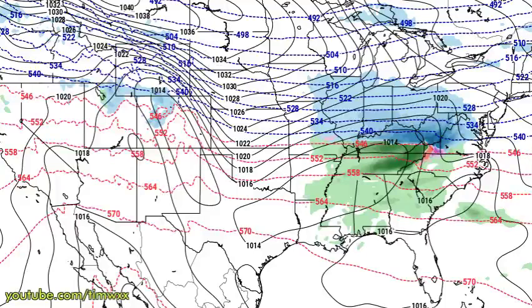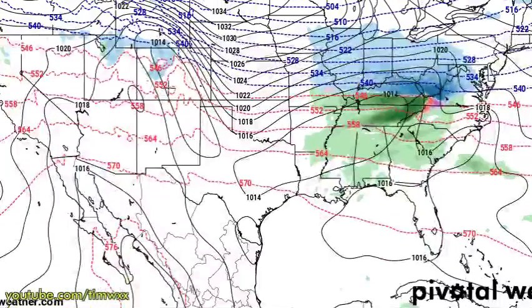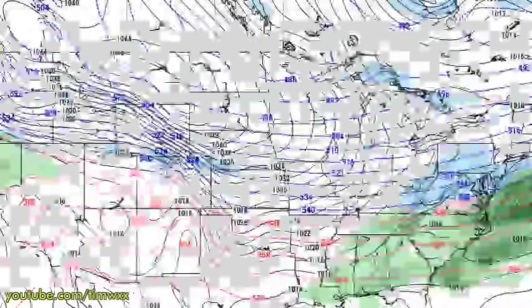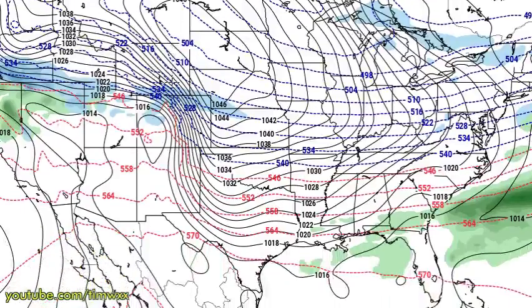Yeah, here we go. We got another 1040 millibar high across Alberta and British Columbia. Accidentally clicked on that. Excuse me. Okay, get that set back up there. Okay, so this is on the 14th. Then we go forward to the 15th, and there we go.